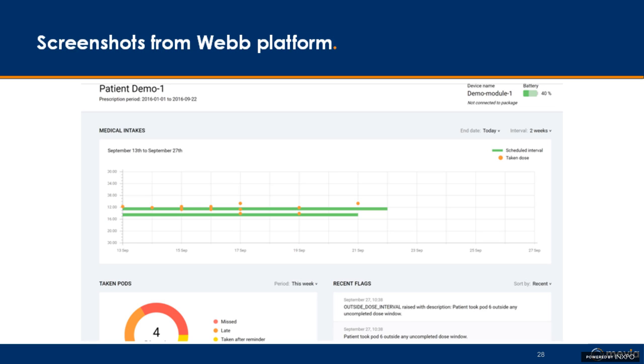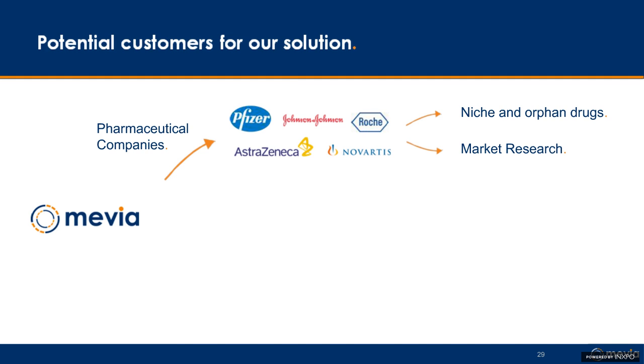Essentially the system becomes interesting for one part, which is the pharmaceutical companies, the likes of Pfizer, Astra and Novartis, where it's mainly interesting from a perspective of market research and, at the moment, niche orphan drugs. Adherence is an issue across basically all medications, but when it comes to the type of solutions we at Mevia have, there is a cost associated with it. As Evan mentioned, these technologies are not going to be free, but the value they provide is quite drastic. So within slightly more expensive drugs, it becomes a lot more interesting from a pharma perspective to support that.